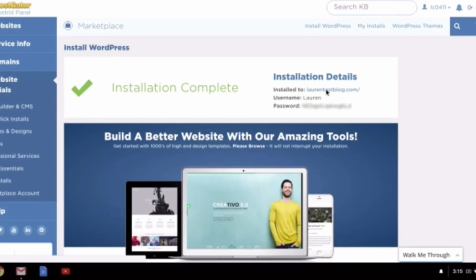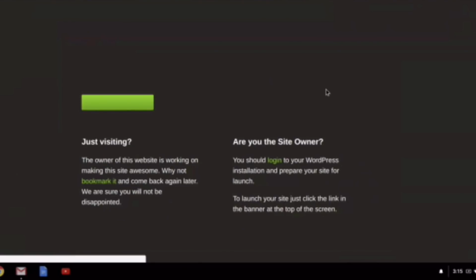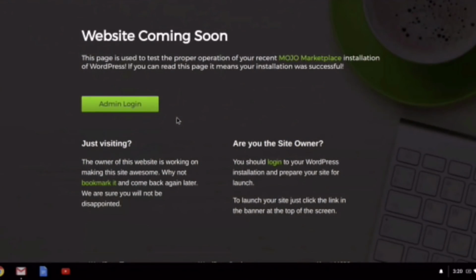So what you can do at this point is just click this link here. This will take you over to your blog, and you're not going to see much yet, but you can just click that. And your site, again, might look very different than this, but at the time of this recording, this is how they're handling it after you have installed your WordPress installation. And so what you're going to want to do here is click admin login.